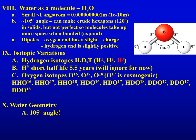Okay, the 105 degree angle we're going to talk about here in a little bit. Not the best angle to make stable geometric shapes out of, which is what we need to make a good solid.